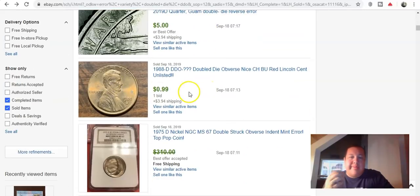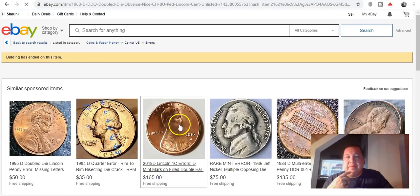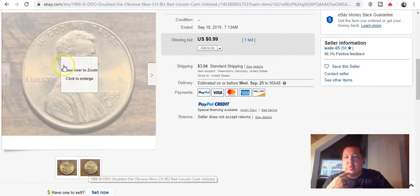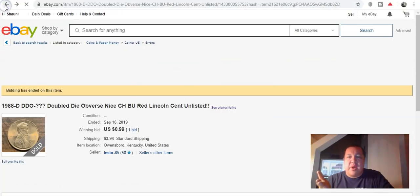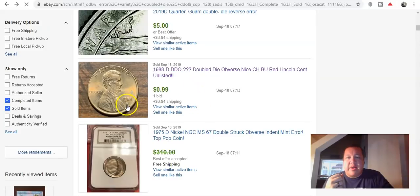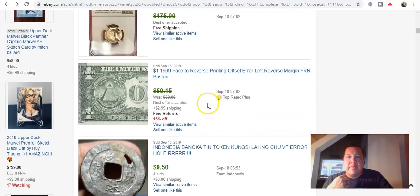This one right here sold for $4 and some odd cents. 88D doubled die obverse. Oh, they put that second D in there. Can't really tell too much based upon what we have here. I mean, if it's unlisted, why would you sell it? Send it to Wexler or Dr. Wiles. Yeah, see, there's not enough to go off of. It looks like die deterioration doubling. I saw the secondary D on there. Couple really nice slabbed examples.